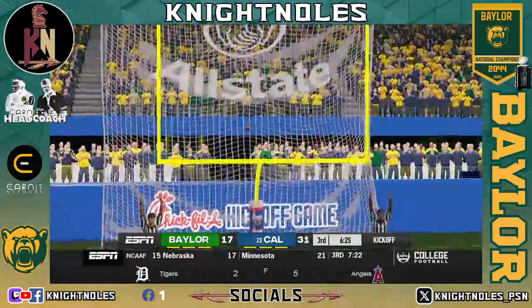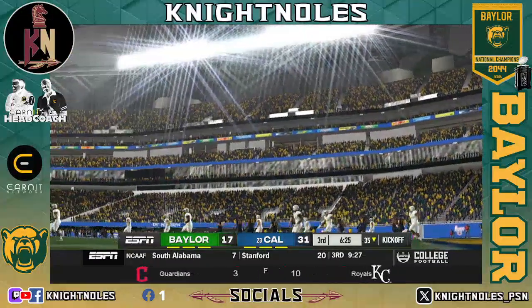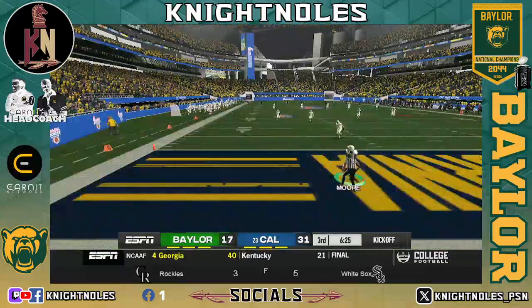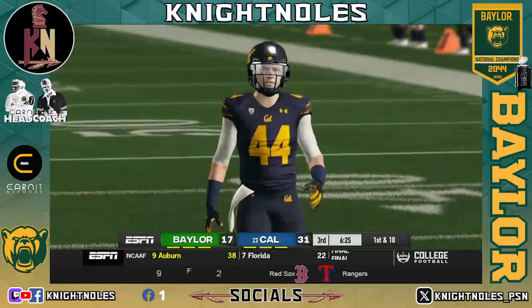The PAT. Looks like they're ready for the kick. He just drills this one. And it sails out of the end zone for a touchback.